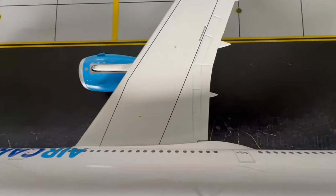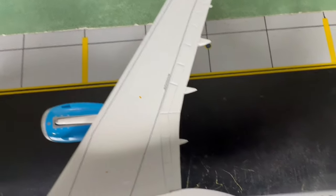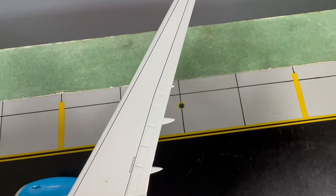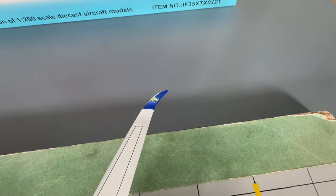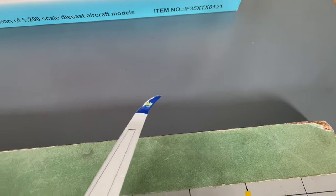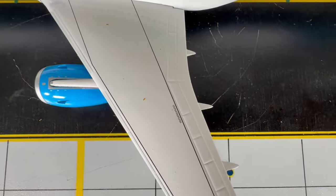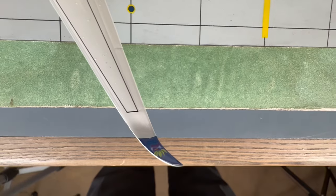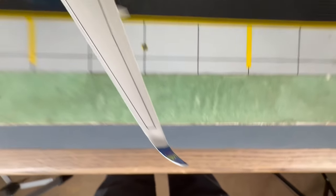No wing walkway, but you see the top of the engine with the engine strakes there. The warning information, as well as the flaps, slats, aileron, spoilers, what have you. Fuel dump valve, as well as the blended winglet featuring the airline's corporate logo you see displayed there. Now let's check out over here. No wing walkway, but you got the engines there, as well as the warning information, as well as the flaps, slats, aileron, spoilers, what have you. Fuel dump valve, as well as the blended winglet featuring the airline's corporate logo you see displayed there on this side here as well.